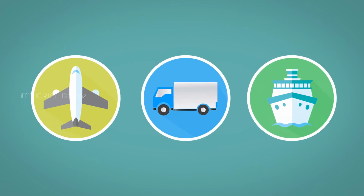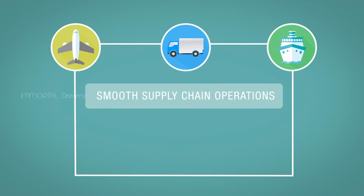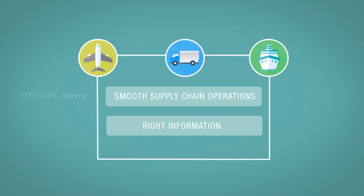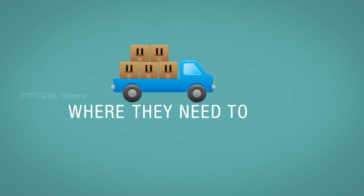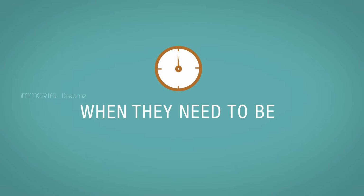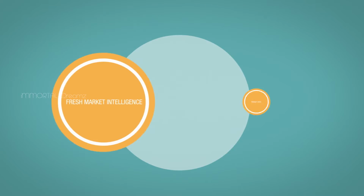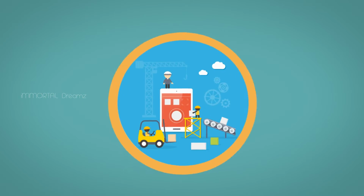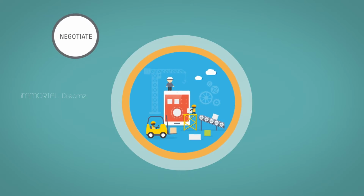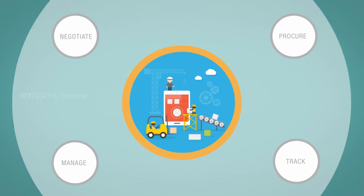Efficient freight management is the key to smooth supply chain operations, and access to the right information makes it possible to take those strategic supply chain decisions to ensure that your goods are where they need to be, when they need to be. Wouldn't it be great to have fresh market intelligence and all the freight data required for your business on a single platform, which allows you to negotiate, procure, manage, and track all your material movements?